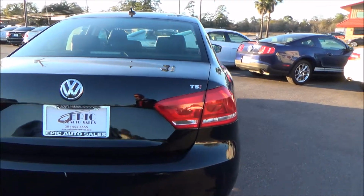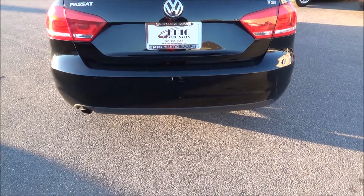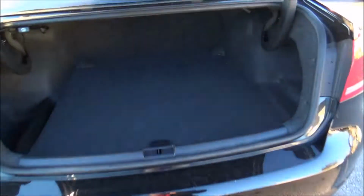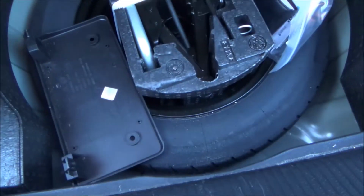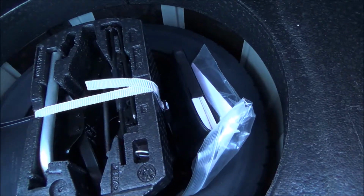It is a TSI. Let's go ahead and pop the trunk here. Plenty of trunk space. Full spare tire and equipment. Owner's manual. The whole nine yards. Excellent.